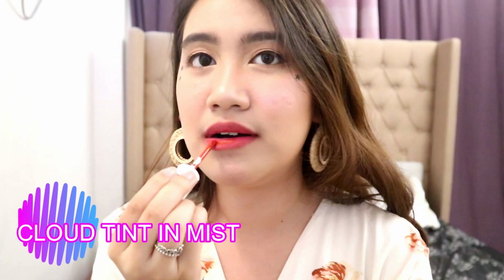Kasi pag sinabi mong cloud tint, parang ulap, magaan, lightweight. Pero, mabigat. Hindi naman sobrang bigat, pero may mararamdaman ka talaga na may something sa lips mo. Kasi para siyang liquid lipstick. Next, we have Mist. So, ito naman, parang katulad siya ng Haze, pero mas deeper yung tone niya.